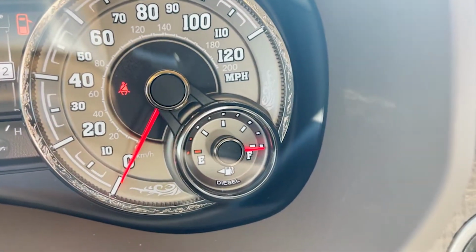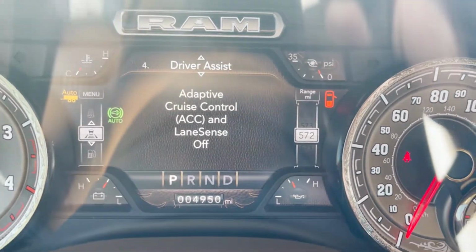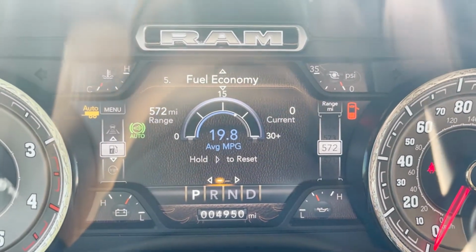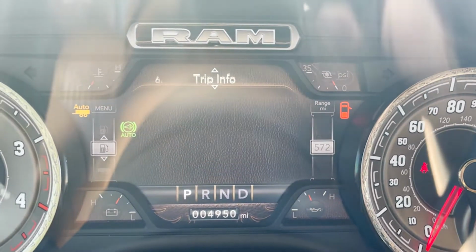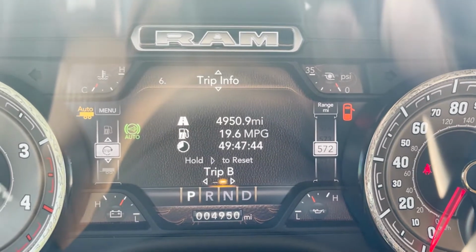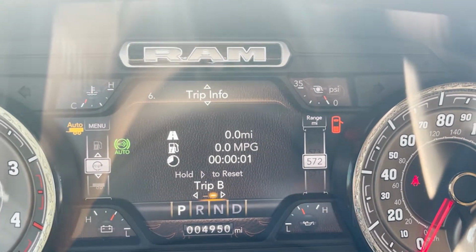All right, so as you can see here, full of fuel. Now let's go down to our fuel economy section, and let's see here. So it says 19.8 right now for my normal daily driving. Let's go ahead and reset that. And then let's go to trip info, and we will go over to trip B. We'll reset trip B and then hold to reset. All right, so let's get on the road.